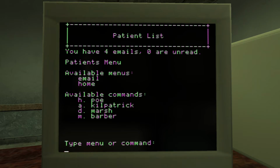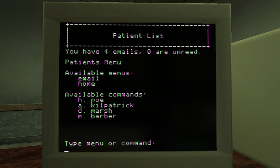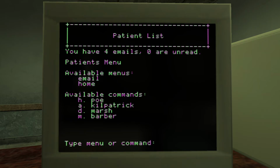Awesome. Okay. H. Poe. Diagnosis, ruptured organs, lacerations, internal bleeding, condition critical. Okay. And then A. Kilpatrick. That's our bail bondsman guy. Severe tinea infection compounded by untreated herpes simplex 2. Ew. Ugh.